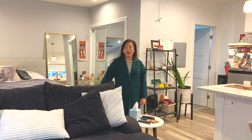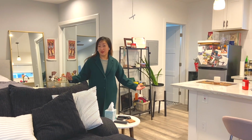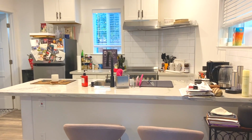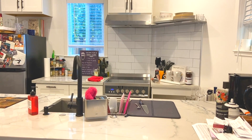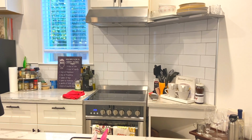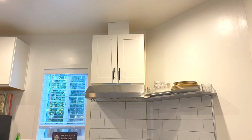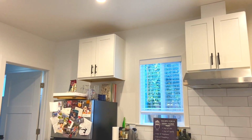So this cottage is about 400 square feet. However, you could fit a lot of stuff in here. As you see, we have an open concept kitchen with a kitchen island. There's even enough room for you to put a couple of stools in front of it to create a breakfast area. There is a fully functioning 4-burner stove with a vent hood above and a fridge. There's even room for a skinny, tall wine fridge next to the fridge if someone were to do that.